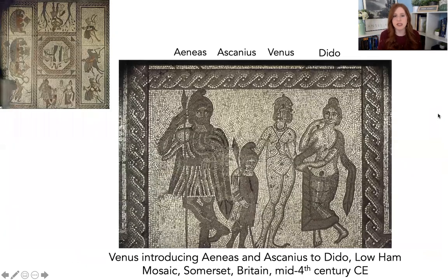And then next up, we see Aeneas on land, and we see him meeting Dido. And this meeting is facilitated by the goddess Venus. And Venus is Aeneas's mother. So he is half divine. He has Venus as his mother, and then he has a mortal human father. And Aeneas also has a son who he had in Troy, Ascanius. And so Ascanius is also here.